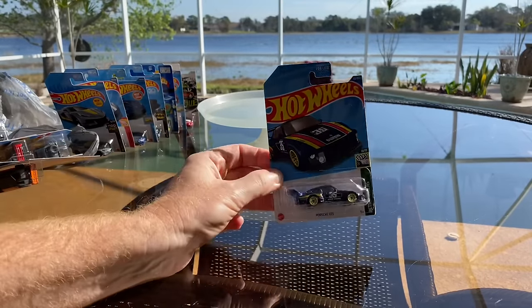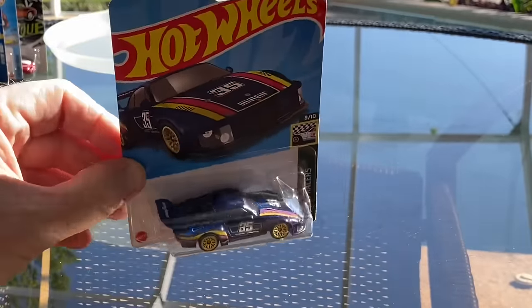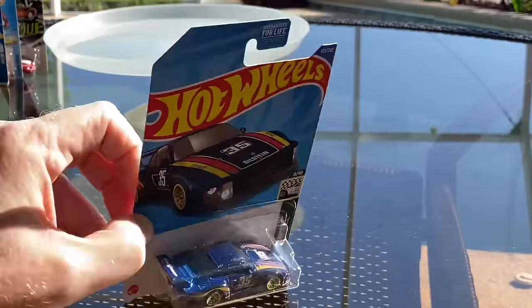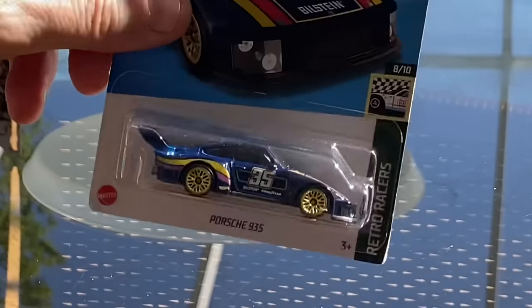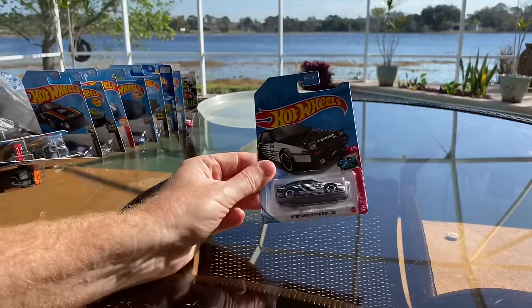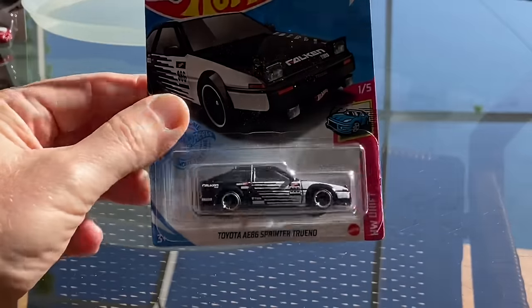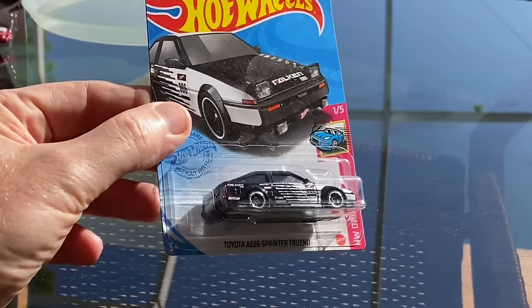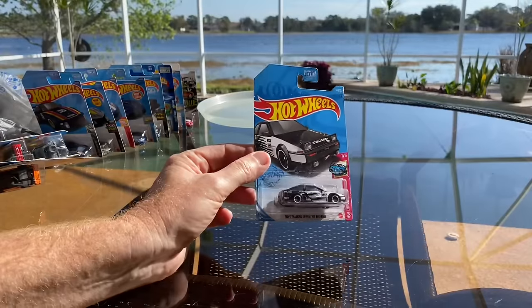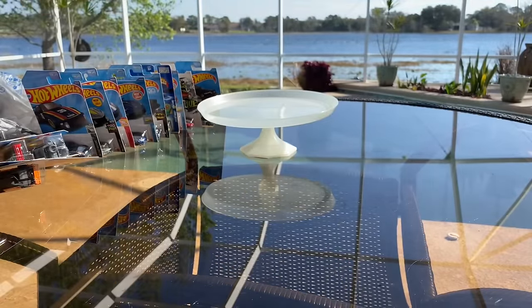Awesome. Here's the Porsche 935. Nice blue color. Love that whole color scheme. Here's the Toyota AE86 Sprinter. We call it a Corolla over here. Not bad though. Got all these cars for a dollar each. So, not too shabby.